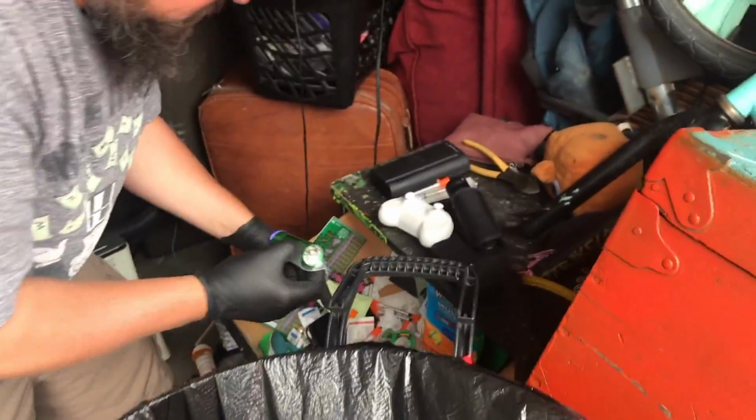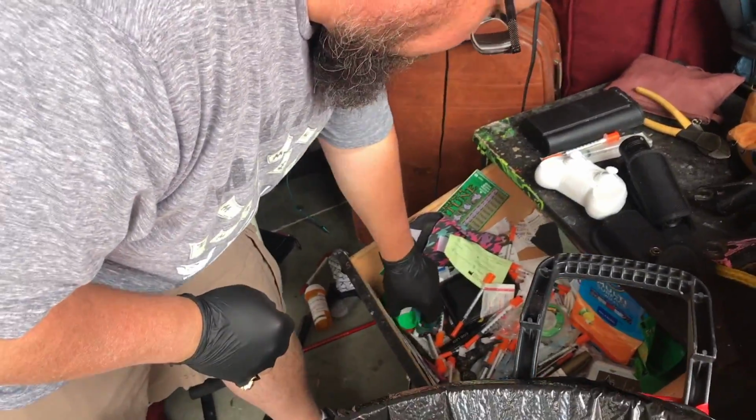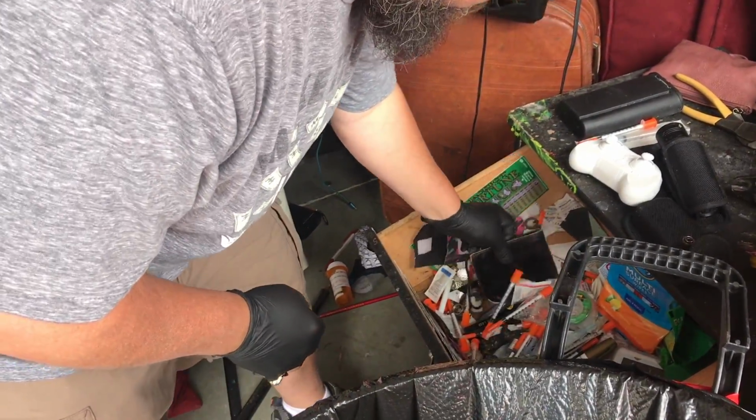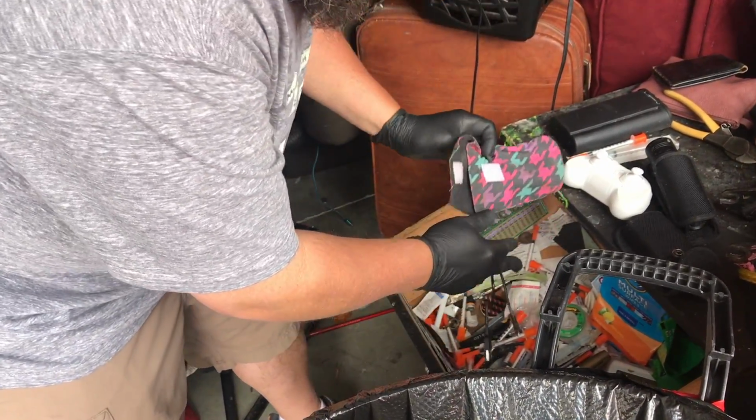So many needles. Get in here. Show how many needles there are. There are so many needles in here. Super diabetic. I don't think I've seen this many needles. Ooh, we have a wallet. Okay. That aside.